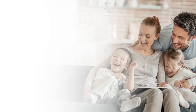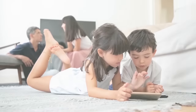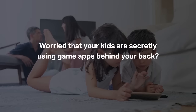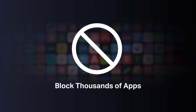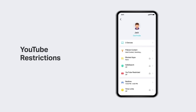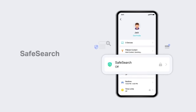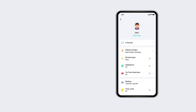Another highlight of HomeShield is its newly upgraded parental controls. We've added quite a few amazing features based on the last version. Worried that your kids are secretly using game apps behind your back? Today, with HomeShield parental controls, parents can block thousands of apps individually or by category to better manage children's online experience. Besides blocking apps, HomeShield's comprehensive parental controls further manage YouTube restrictions, safe search, and more. This lets you know your children are safe while they're having fun online.